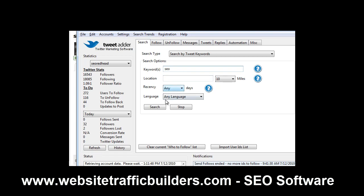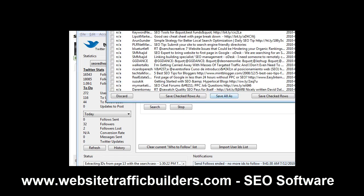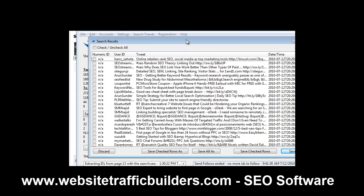And so what we do is then we just hit search, and if you see down over here, it's searching through, extracting IDs. And this is in real time. As soon as it's finished, it'll flash up those IDs over here. Now, depending on how many it finds, and it changes all the time, well, here you can see it. This is what it came up with. And you can go through this and search which ones you want, or you can say that you want them all.